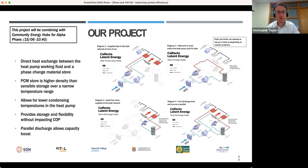Right, so our project is looking at direct coupling of the heat pump working fluid with a phase change material store. Just so everyone knows, this project is intended to be combined with community energy hubs for the alpha phase application, and there's a presentation being delivered on that on the 15th at 10:40. There'll be some things that we refer to in this presentation, but maybe brush over slightly because we don't have the time. But if you attend that presentation, you should be able to make it clearer.